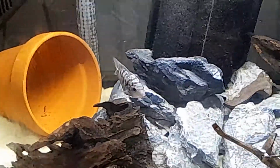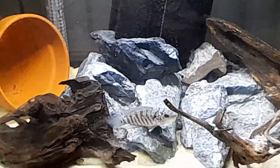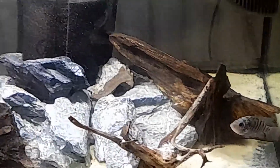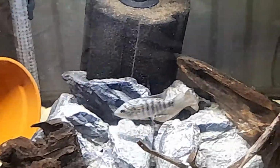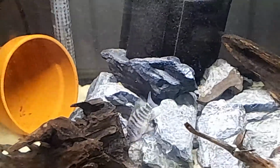Yeah, I don't understand why people try and make out that these are a hard fish to keep, because they're really not. I wouldn't recommend it if you just got into the hobby. There are a lot easier fish to keep, but when you know the basics about fish keeping and keeping your parameters stable, like I said before, the main thing with these is moving them about.